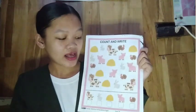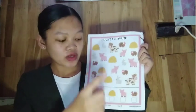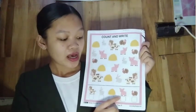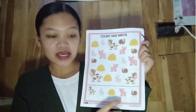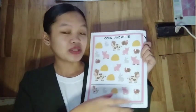1, 2, 3, and 4. Again, 1, 2, 3, 4. Then you will write the number 4 under the image of the pig here inside the box. Okay? Okay, so I will now distribute the papers. Each of you.